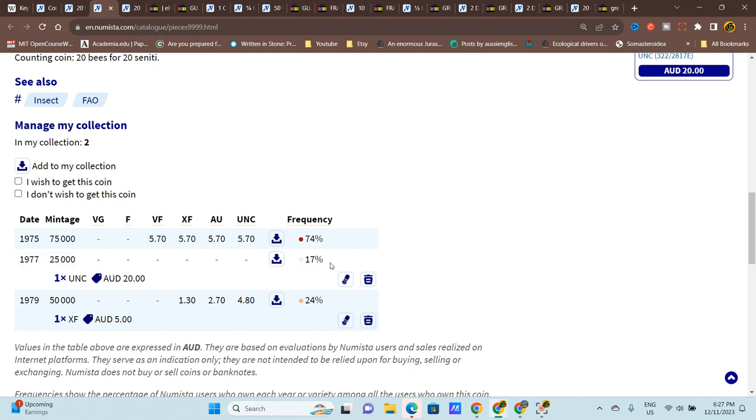Obviously, a lot less people have that coin. So that means all the people who have this coin, only 17% out of 100 have 1977. But this doesn't add up to 100 because some of them might have two or three coins.